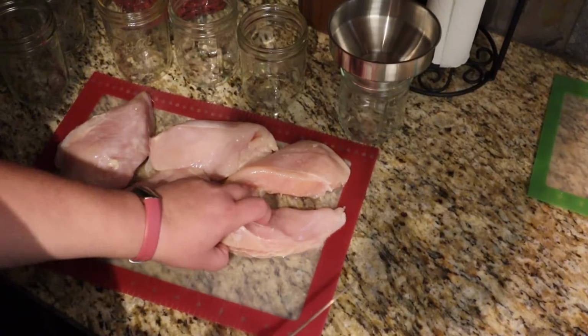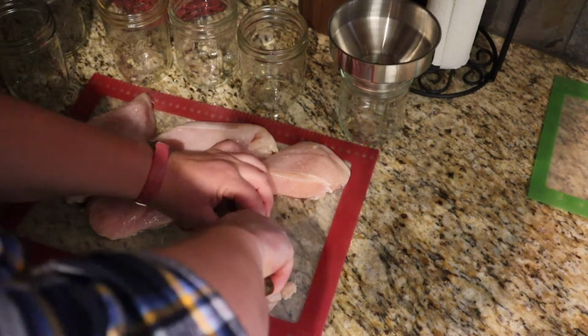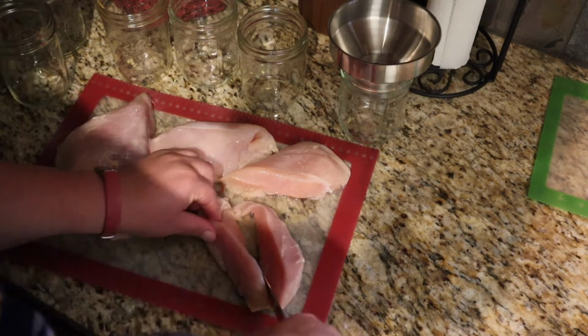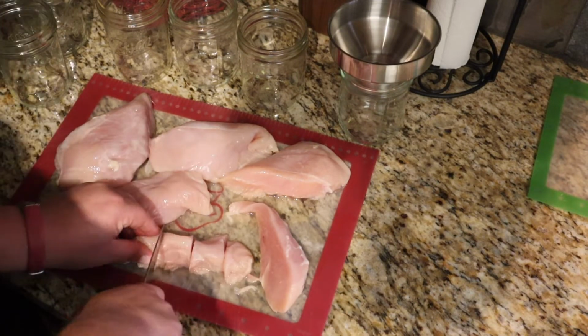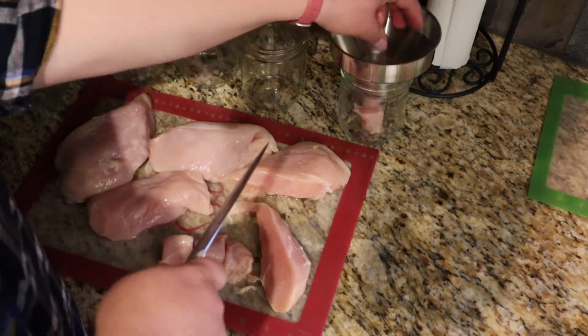So for this project, I'm just gonna go ahead and cut the chicken into chunks that are about 2 inches, and we'll put them into pint jars. That'd be the amount that I would be most likely to use. That'll give me a few meals off of it.